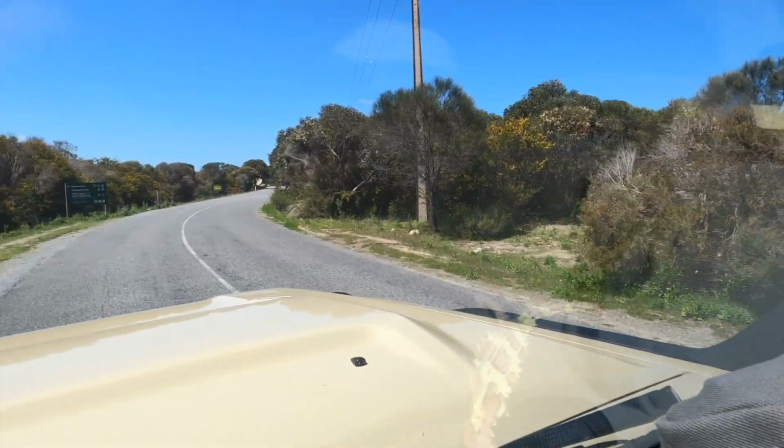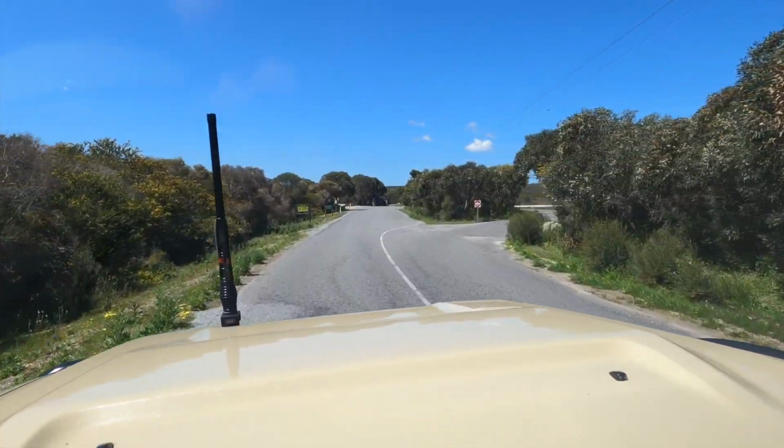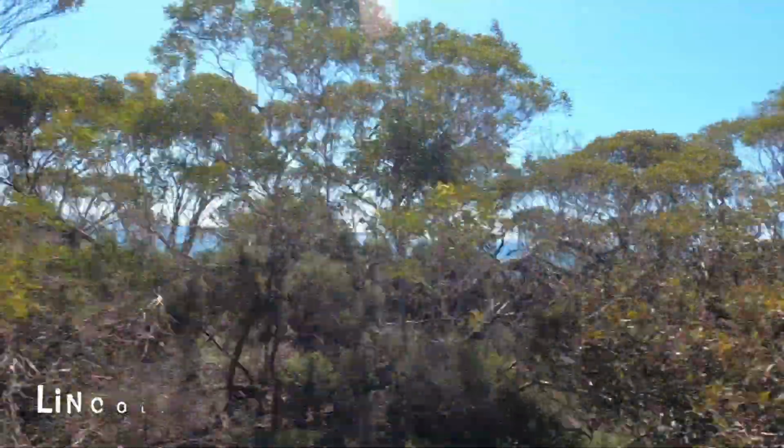Here we are, just arriving at the Lincoln National Park. Picked up our gate key to get into Memory Cove.